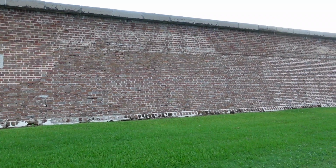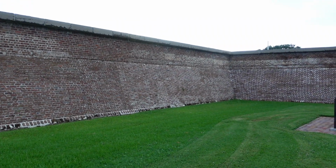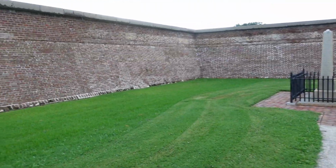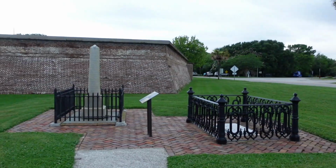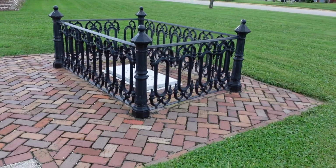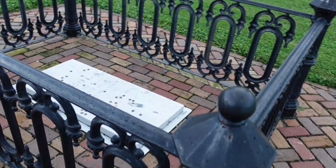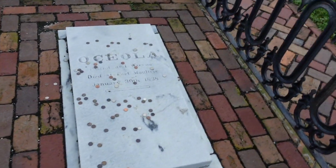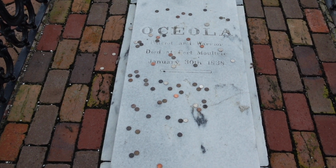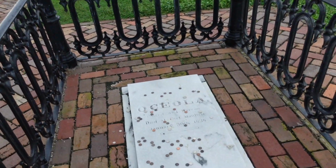They try to say that they basically gave him the run of the fort, and he could go and come and do whatever he wanted here. But that wasn't the case. He was a prisoner. Anyway, he died of a throat infection, or so they say. And his body was laid to rest right here. Osceola, patriot and warrior, died at Fort Moultrie, January the 30th, 1838. Here's where the story gets even creepier.